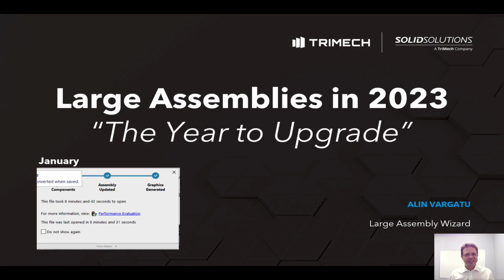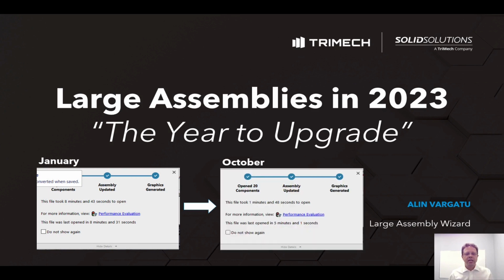Surprise, surprise. Yesterday, when I loaded the same assembly, also fully resolved with absolutely no changes in geometry, no simplifications whatsoever, I'm opening in 1 minute and 48 seconds. What's the difference? So allow me to tell you the whole story behind this incredible improvement. So it's about 80% improvement in open time. And also I'm going to show you the improvements in decreasing the lag when graphic computations are completed.